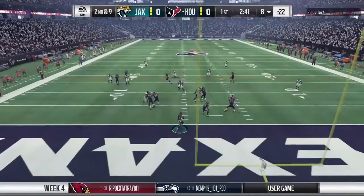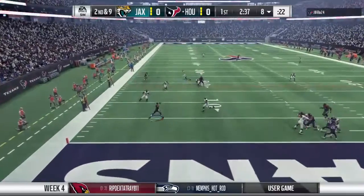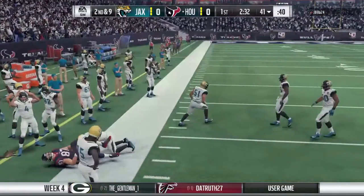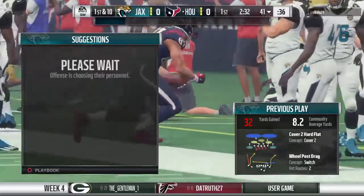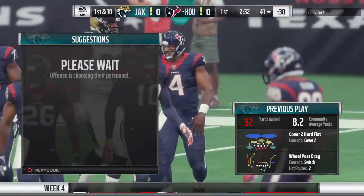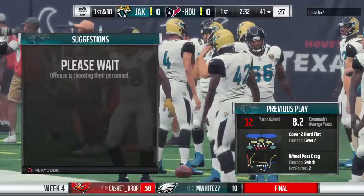On 2nd down, here's Watson. Being chased out left. This one complete. It's C.J. Fedorowicz. A gain of 32 that time. Sometimes it's designed, and sometimes you just have to know when to leave the pocket and move and make something happen. And on that play, he was able to get on the run and was still accurate throwing the football.